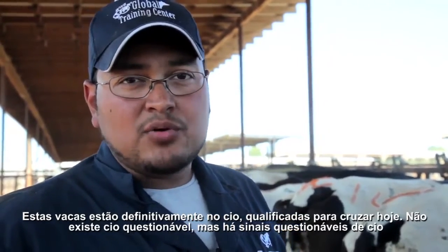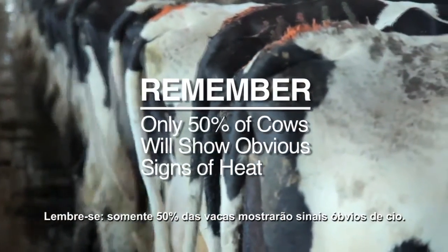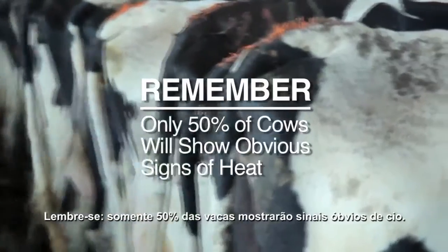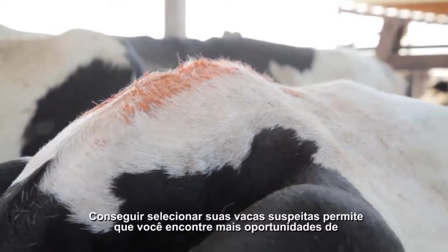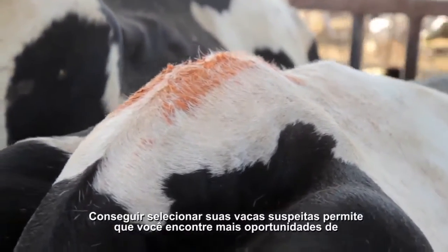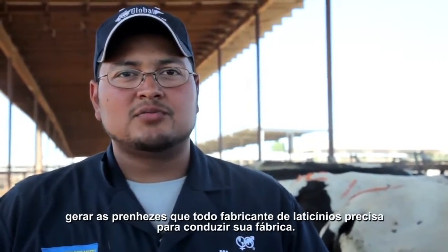There's no such thing as a questionable heat, but there are questionable signs of heat. Remember, only 50% of your cows will show obvious signs of heat. Your suspicious cows are just as much in heat as your obvious cows. They just didn't get ridden as much. Being able to pick out your suspicious cows allows you to find more opportunities to create the pregnancies that every dairyman needs to run their dairy.